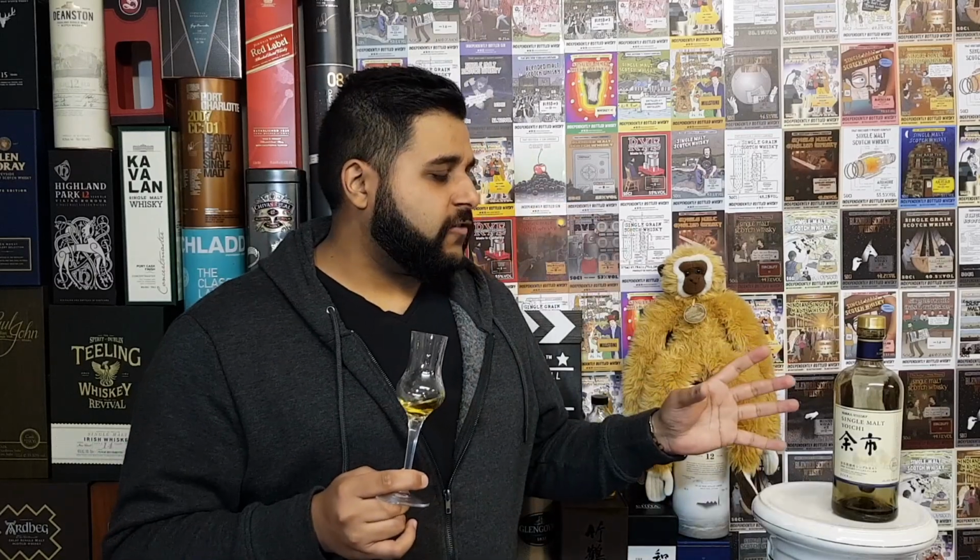So £75 for this bottle. It's kind of gone up in price, and you're seeing that a lot with no-age statement whiskies from Japan. Is it exclusive? No, it's not, as it's one of their staples from the Yoichi distillery. So without further ado, let's jump straight into nosing this whiskey.